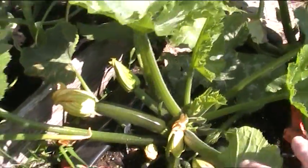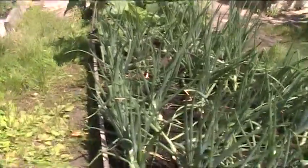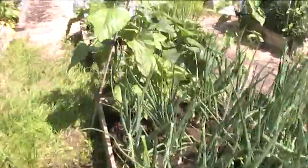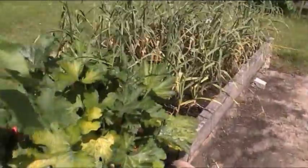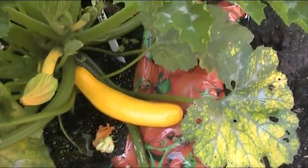These are courgettes coming now. We're going to be sick looking at these. I'm all excited. I'm having them for my tea tonight, but I'll be sick of them in a few days' time. There's a lovely one down there. There it is. This one here is definitely for dinner tonight. Look at that one. Isn't that lovely? I've never had that colour before. Well, yellow. I've never had that before.